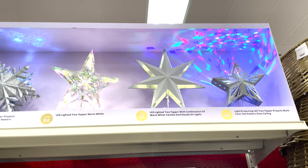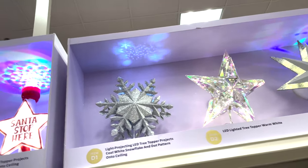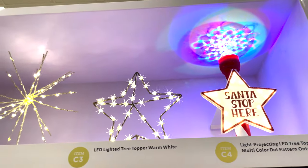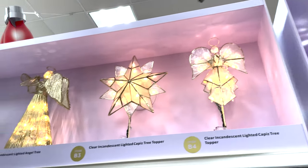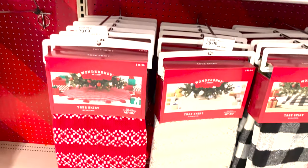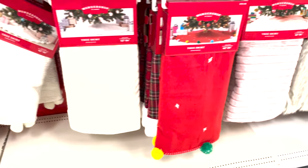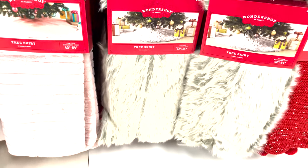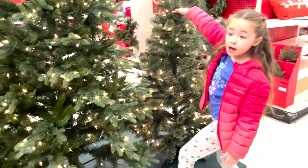I'll show you the ones that glow. They're really pretty. We have this glitter one right out here at our house. Santa's stop here. It's really, really fun and pretty. I'm gonna go back down. And here are some of the knitted tree skirts. And the nice soft fox fur ones. Very pretty. It goes from big, medium, to small.